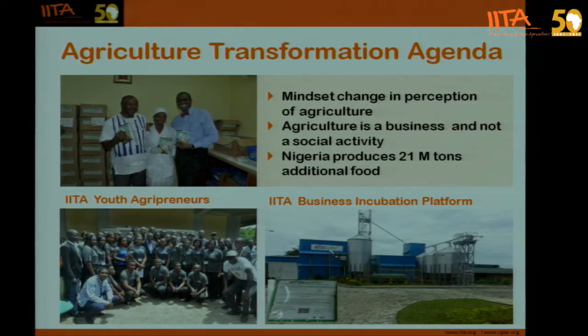So we created a program called the Youth in Agribusiness. And it's because of this program and the support we've been having from the president of ADB that we're going to name the building after him. And this afternoon, you'll hear more about that.